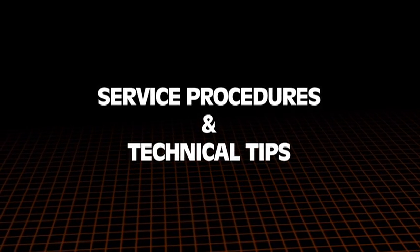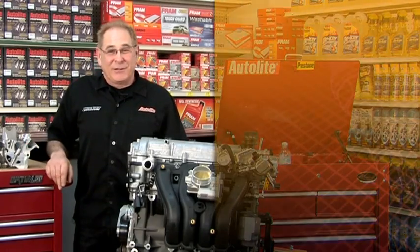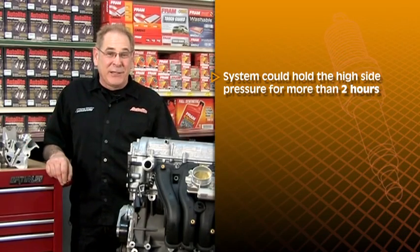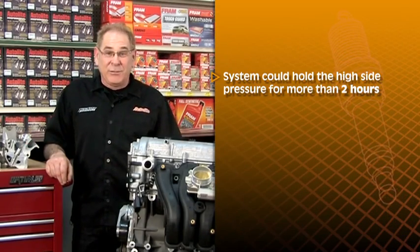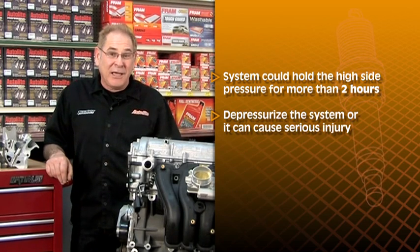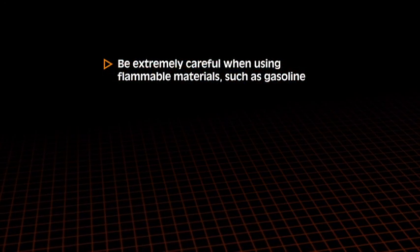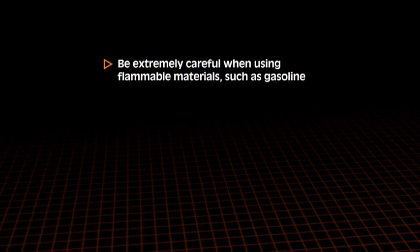Now we'll talk about service procedures and technical tips. Safety is always first. The system could hold the high side pressure for more than 2 hours. So before any service can be done, you have to depressurize the system or it can cause serious injury. As always, be extremely careful when using flammable materials such as gasoline.